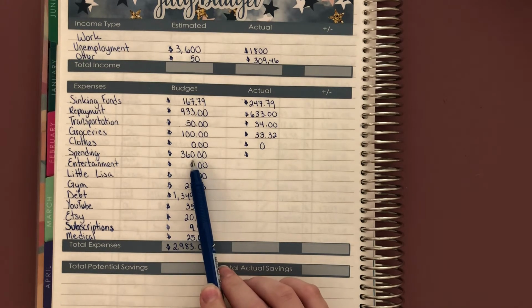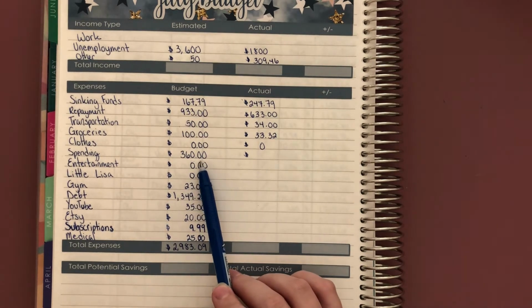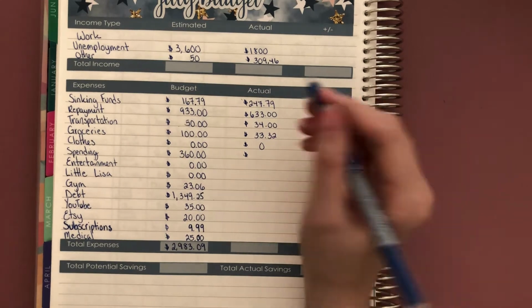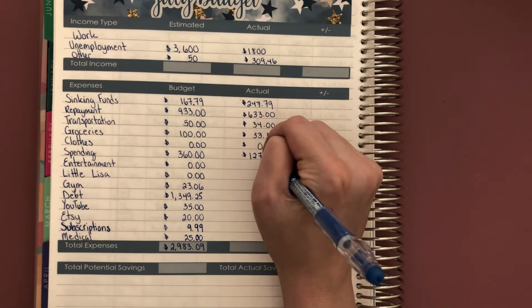So I got some new skincare, makeup. I got a desk lamp, and then I also paid for that last package from the Container Store, so that ended up being $127.78.